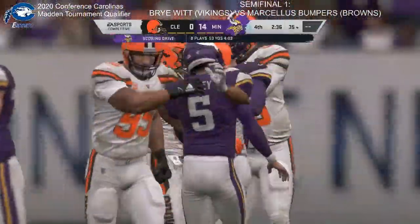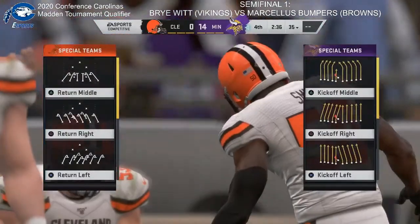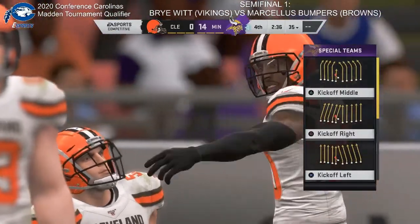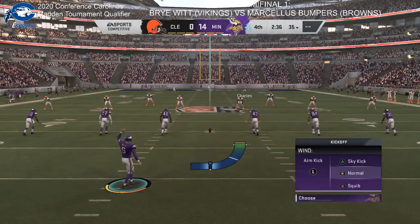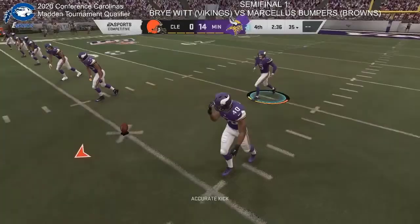He can breathe a sigh of relief as well, right? Although, I don't know if he's really breathing a sigh of relief. I think he likes to put 3 points on his ledger. So that drive takes them down the field in 8 plays, and it's capped off by the touchdown run coming from Dalvin Cook.